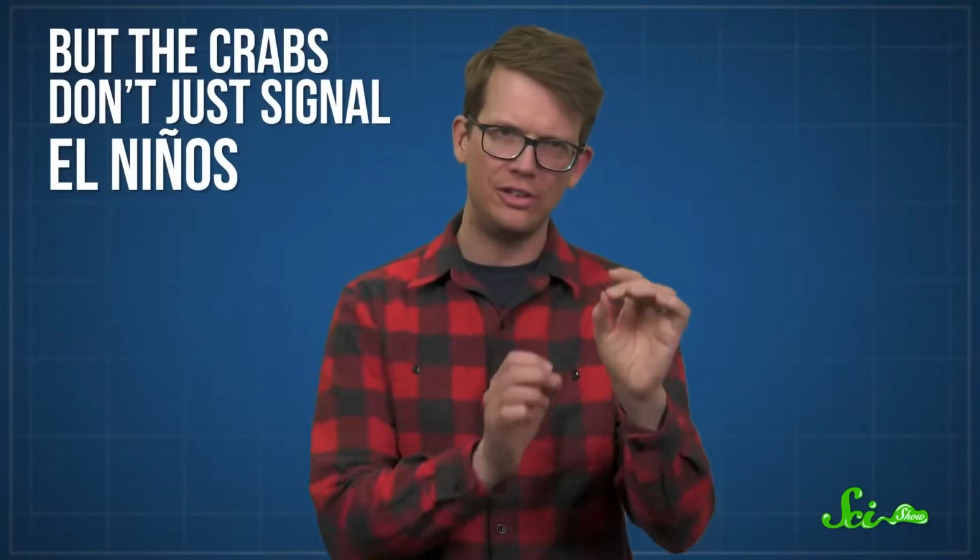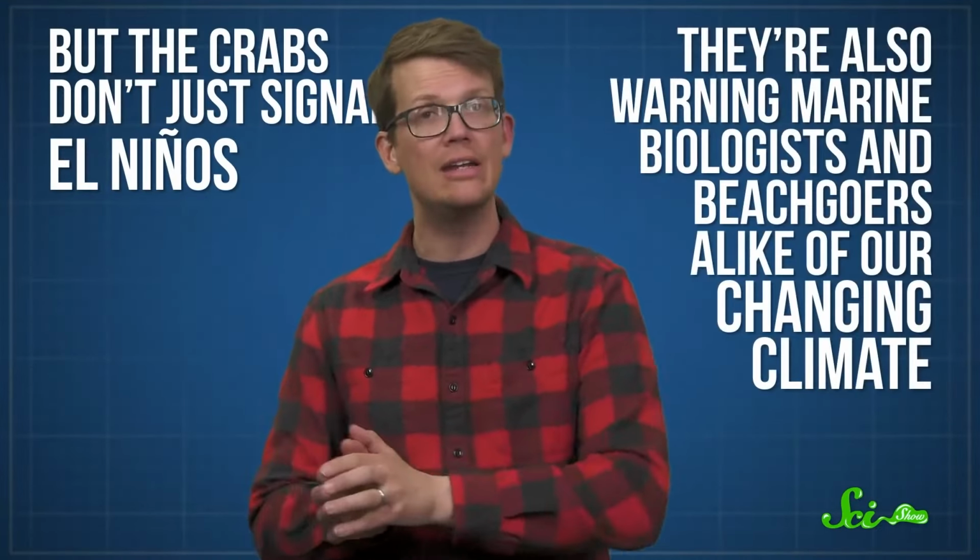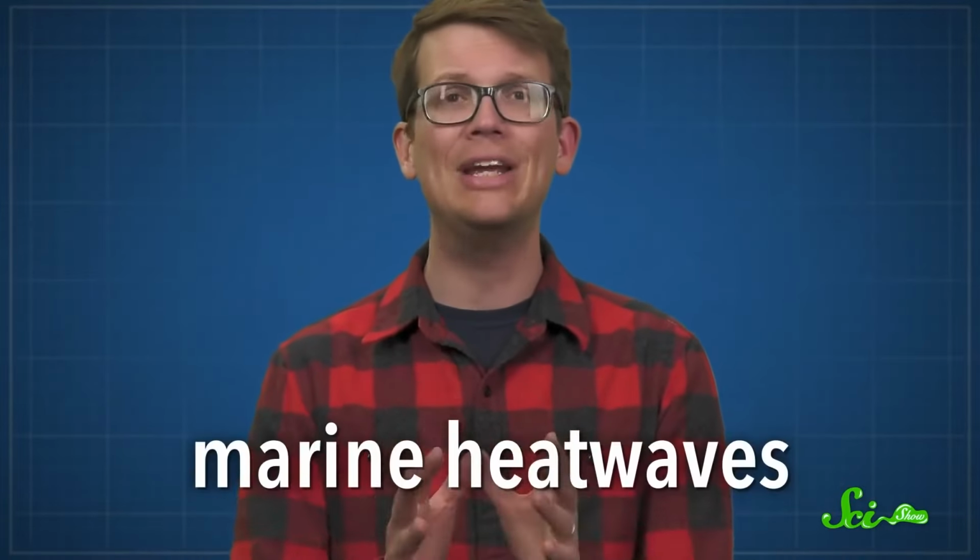But the crabs don't just signal El Niños, they're also warning marine biologists and beachgoers alike of our changing climate. For example, a study published in 2019 in Scientific Reports linked the distribution of red crabs with another kind of ocean pattern, marine heat waves.